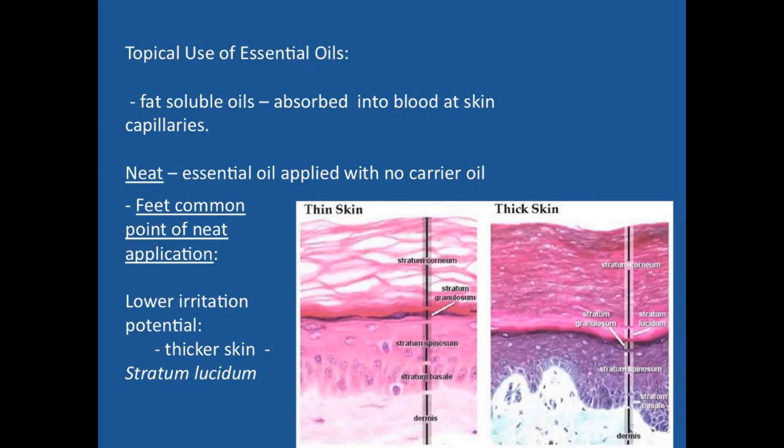So we have thin skin over most of our body. The 2 places we have thick skin are the soles of our feet and the palms of our hands. So the feet is a good place for that. In these histological slides of the skin, you can see that the layers of the skin are outlined there. And the layer of skin that's present in the thick skin of the feet and hands that is not in thin skin is the stratum lucidum. It's a clear waterproof layer that gives it an extra thickness.